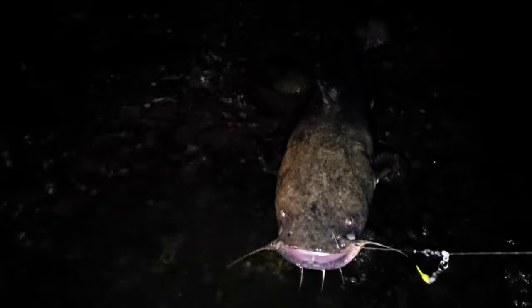Oh, man. Oh, no way. It's a big flathead. Wow. That is huge. This is the biggest flathead I have ever seen. Wow, my heart is racing right now, you guys. This is awesome. I'm literally shaking right now. Oh my gosh.